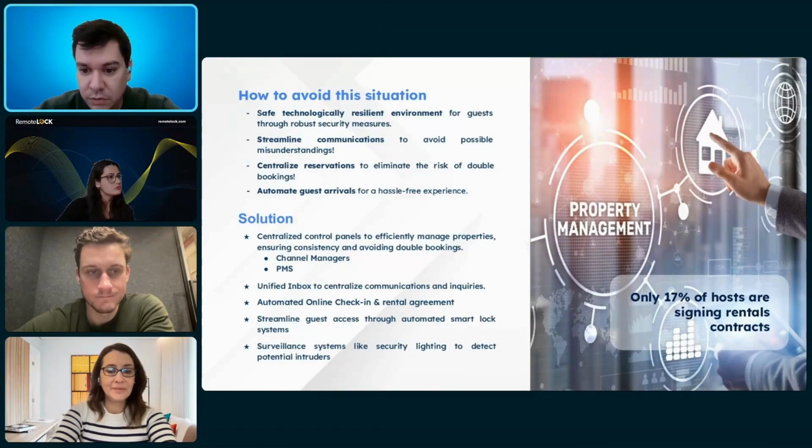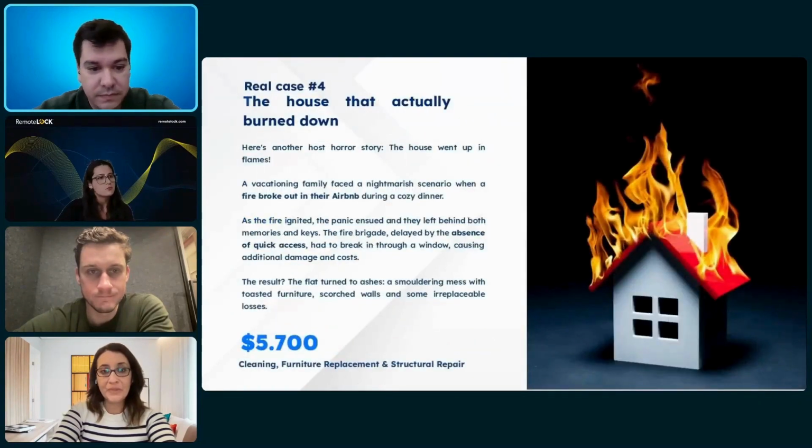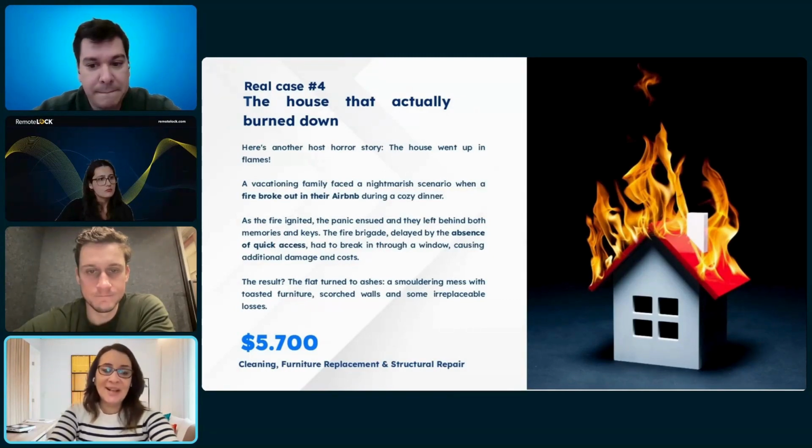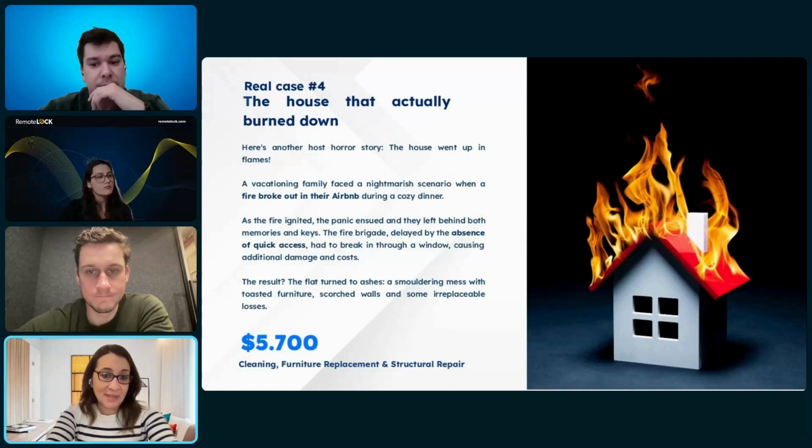So let's move on to the last case, which is going to be for Alondra. Sure. So we're now looking at case number 4, which is the house that actually burned down. So the house went up in flames.